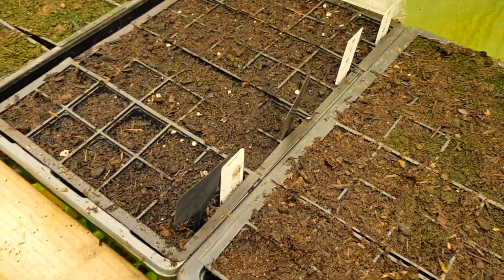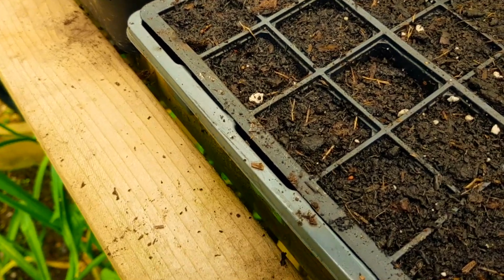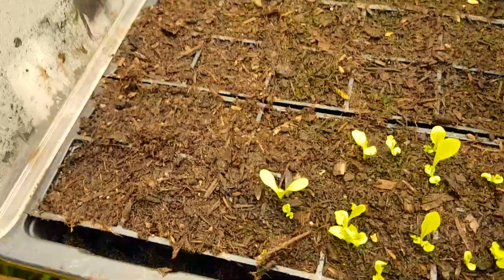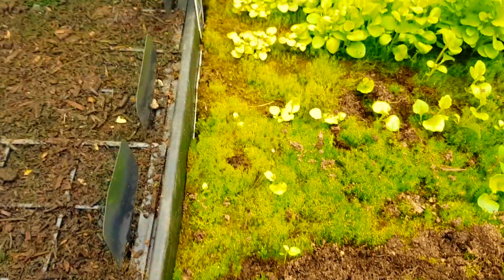Anyway, let's have a look in here. Nothing going on. I only did these yesterday. No, on the 5th. Yeah, a selection of stuff. Nothing going on here yet with the borage and the cumin. So we just wait. See, I took out all the geraniums. They're a lot happier now.